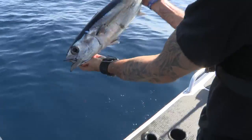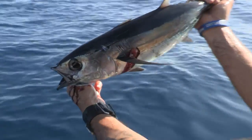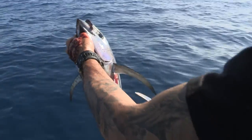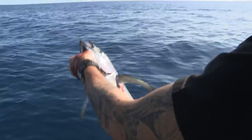Okay, friend. Yeah. See the blood coming out there? All you need to do is pierce that, just a sharp knife, just poke it in there like that. Boink. And that's the best way to bleed them.